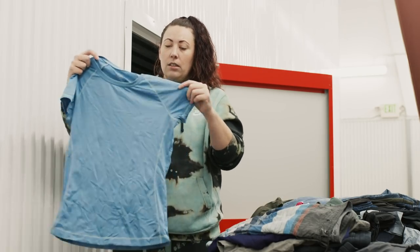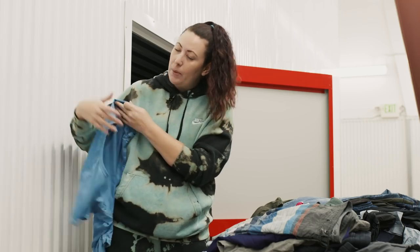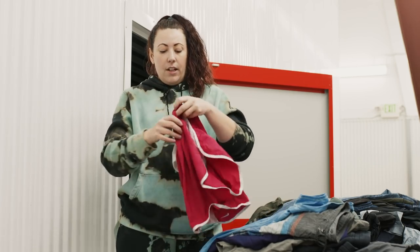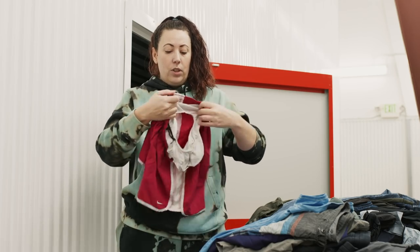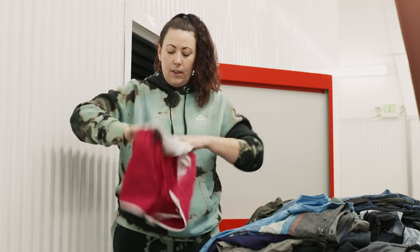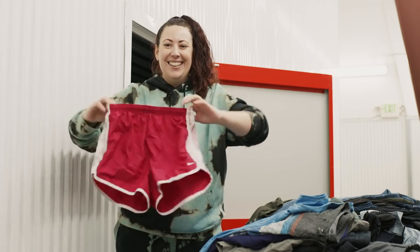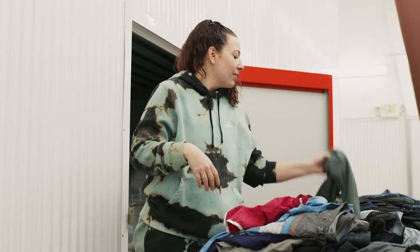Aloe yoga, just a little fitted top. This is kind of dated, but I bet someone will still want that. We have another pair of running shorts from Adidas that are similar. Let's see if the elastic's good in these. Yep, see how it bounces back? That means it's okay still.